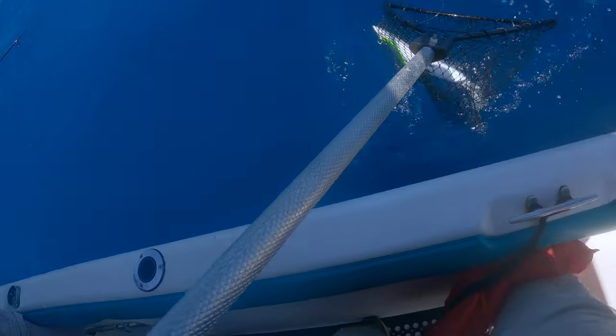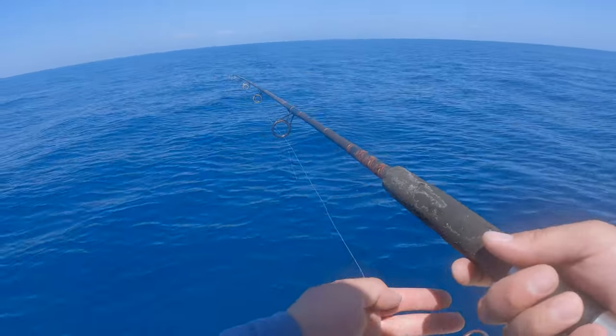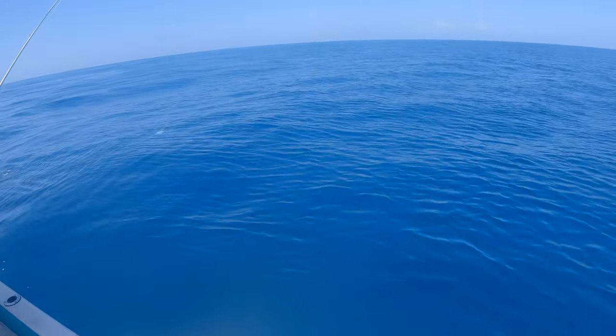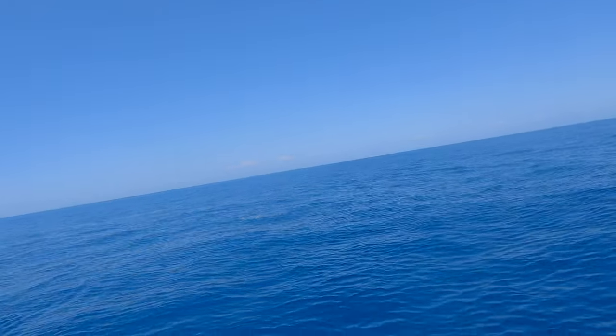I got a tiny kid. That was impressive. Thank you. I'll take the accolades. A little less line. I'll take the accolades. Oh, he's looking at it. Oh, big one. Oh, fish on. Double up.